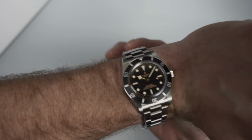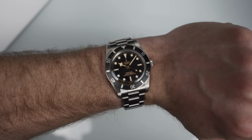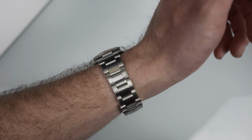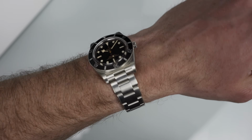Tudor's a great company. They do a great job marketing. They obviously have designs that are very classically inspired because they're Rolex designs or old Tudor designs, which were Rolex designs. They've got a lot of things that people like, and they are a great price point, I think, for what they're offering, especially on the pre-owned market. Pre-owned Tudor is fantastic for most first luxury watch buyers.